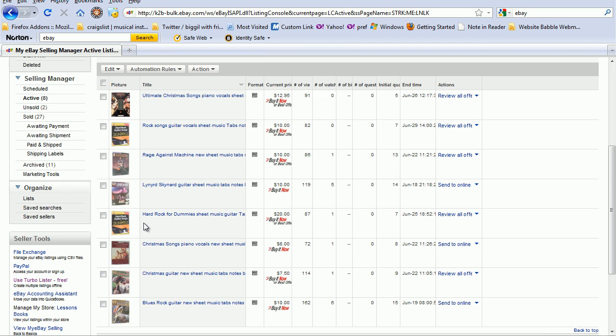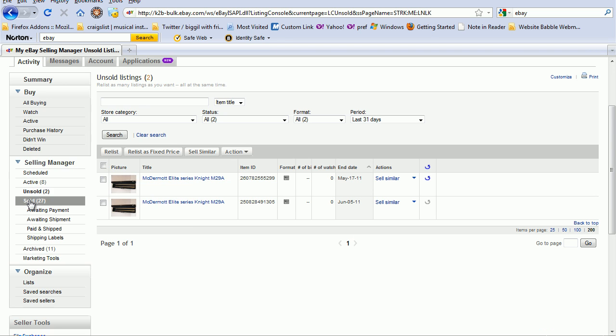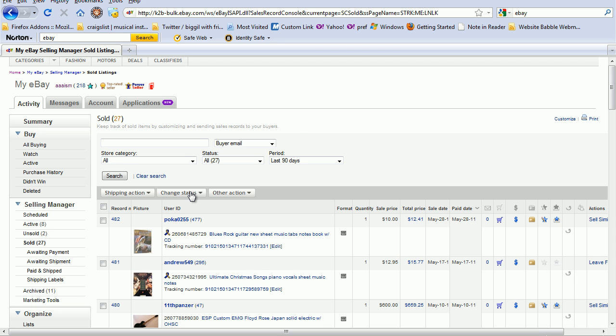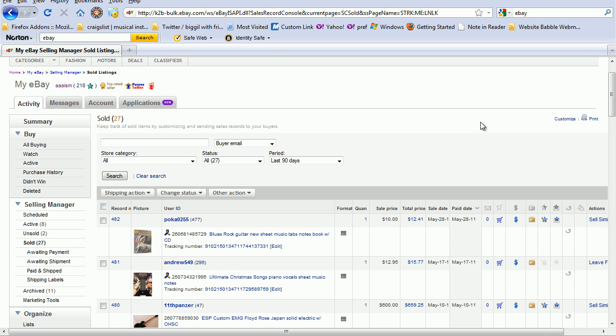And there they are. We can go and look at unsold items, and you can see there's 2, and there they are. We can go and look at sold items, and again, there they are. Now if you look over here, you can see there's the shopping cart and there's the dollar sign that's been painted blue, and the box that says I shipped it and that I left feedback and they left feedback. There's no indication here that I have a buyer with a prospect to buy.